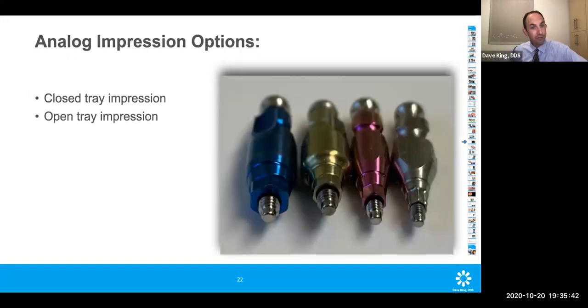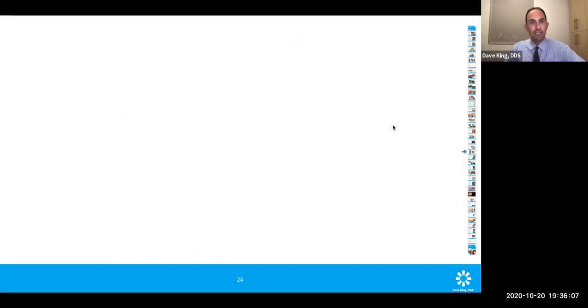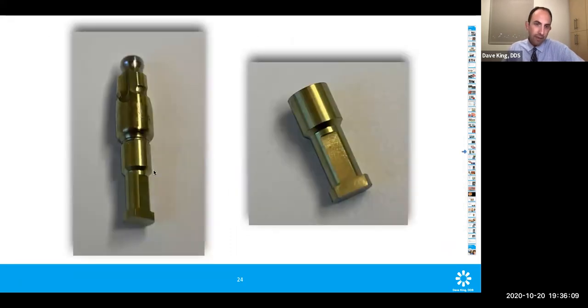So here we have closed tray and open tray impressions. We'll talk a little bit about the specifics of those and the benefits, the pros and cons. Closed tray is obviously a tray that doesn't have an opening made for the implant impression analog, and open tray is where we'll cut a little window so that we can leave the impression coping in the impression, manage these screws, unscrew them, and pull the copings out when the impression comes out of the mouth. So let's talk a little bit about those specifics.